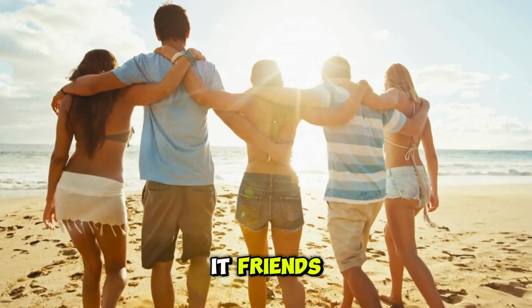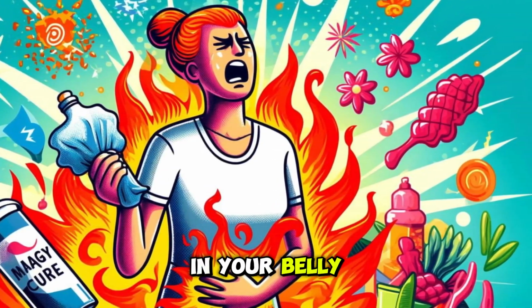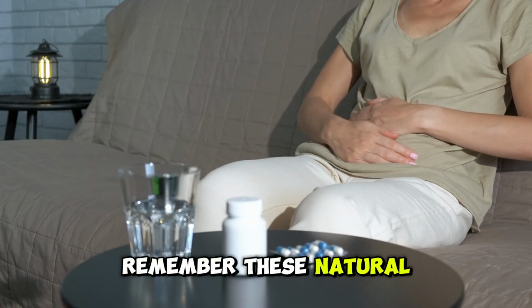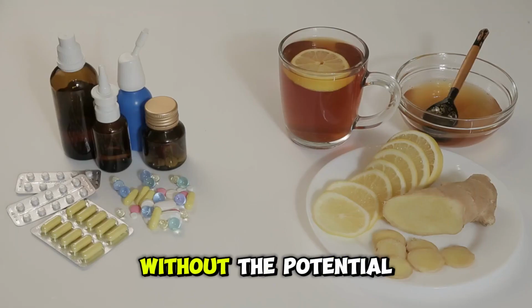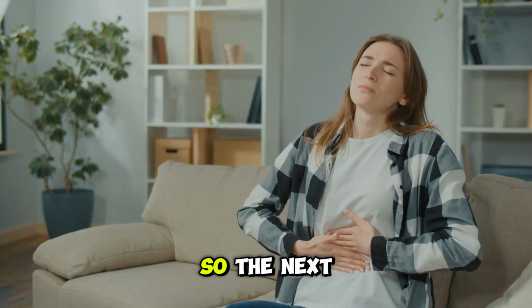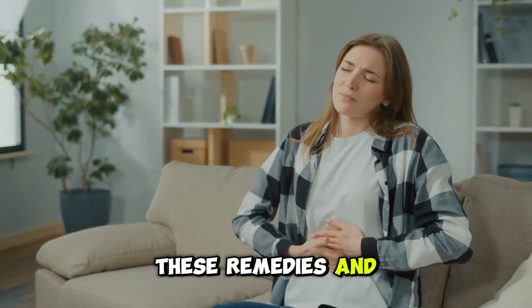There you have it, friends. 7 home remedies to help extinguish that fiery furnace in your belly. Remember, these natural solutions are often just as effective as over-the-counter medications, without the potential side effects. So, the next time that stomach burn strikes, try one of these remedies and find sweet relief.